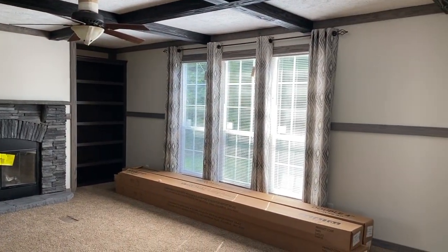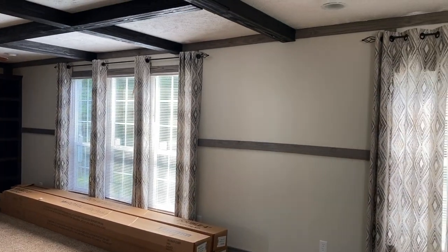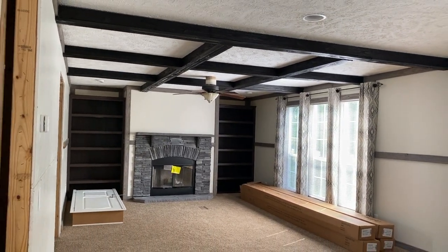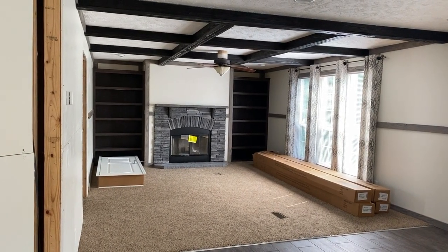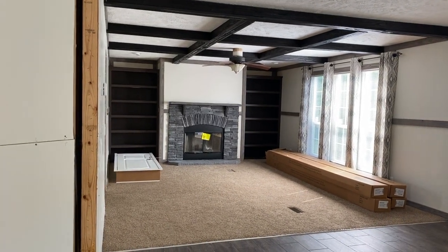You got three large windows in this room. I think the beams are a nice touch. Again, if you like this home, but you don't like all the trim and beams, you can consider ordering the home without it. I love it. I love it. I think the fireplace and the trim and the beams all bring the look that I like together.